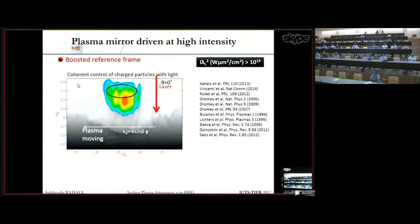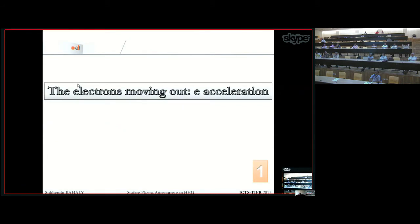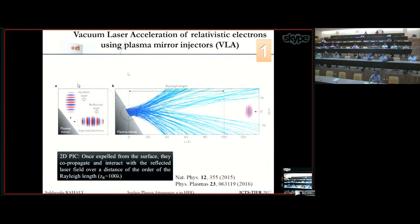If we wait sufficiently, then the attosecond pulses are emitted, and along with that, you can see some electrons are going out, some are coming back, and some are oscillating. So this constitutes three electron populations, basically. Let us talk about the electrons that are moving out, that I call one. This is a particle-in-cell simulation, and you impinge a laser with intensity around a few times 10 to the 19 watts per square centimeter, and a pulse duration of 30 femtoseconds. When we do the simulation, we see that in the reflected laser light, these black spikes you see are injected electrons.